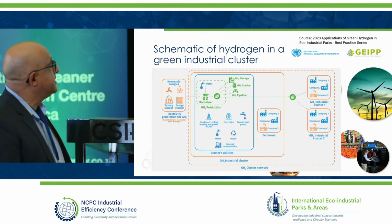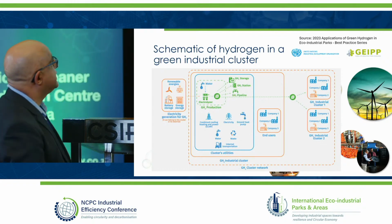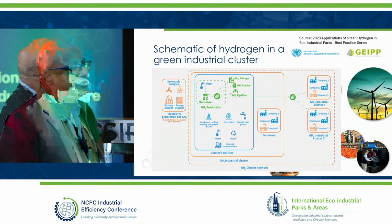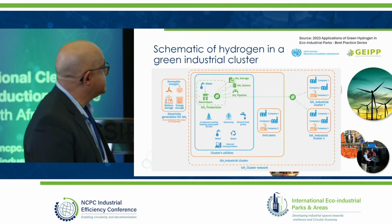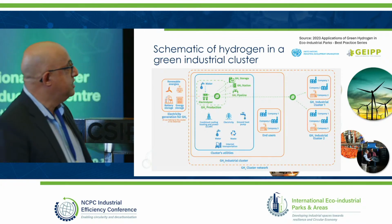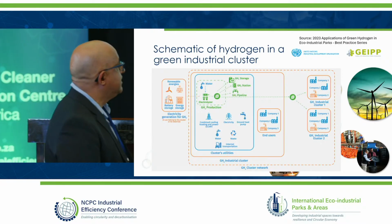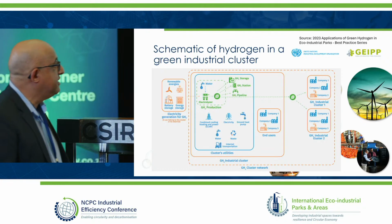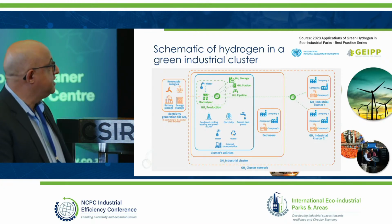So if we look at industrial clusters, UNIDO has done a study on these industrial clusters and the applications for hydrogen. You produce the hydrogen, and you can then move it to the different industrial customers and reduce their carbon emissions. If you're in an industrial cluster and you have more than one customer, you can then use that for economies of scale, which will allow you to have a lower price. So hydrogen is being investigated in many industrial clusters around the world as an opportunity for decarbonization.